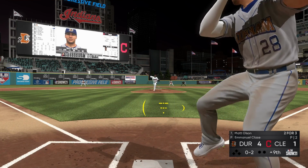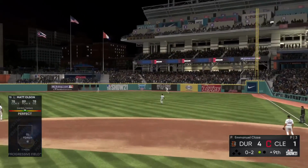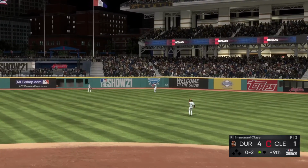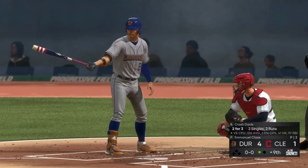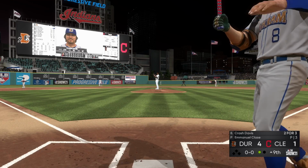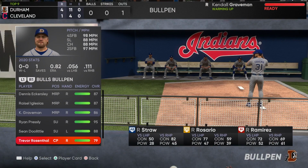Nothing and two count, and the pitch. Now a ball lined hard toward deep right field. Reyes is there, and he makes the catch for the out. And now here is Crash Davis as he'll dig into the left-handed batter's box. Maybe getting a little jumpy in the box, so he steps out and asks for time.